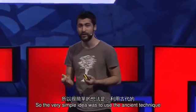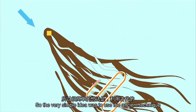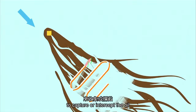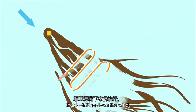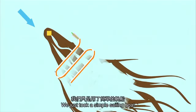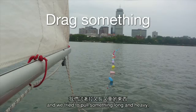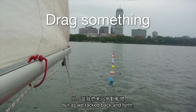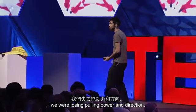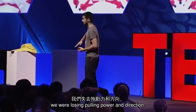These are enormous forces. So the very simple idea was to use the ancient technique of sailing and tacking against the wind to capture or intercept the oil that is drifting down the wind. So this didn't require any invention. We just took a simple sailing boat and we tried to pull something long and heavy. But as we tacked back and forth, what we lost was two things: we were losing pulling power and direction.